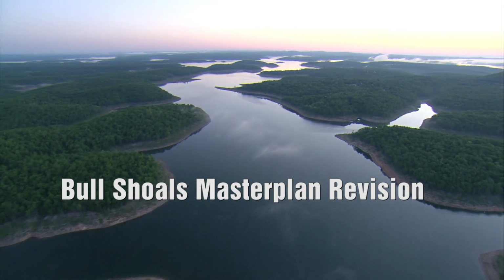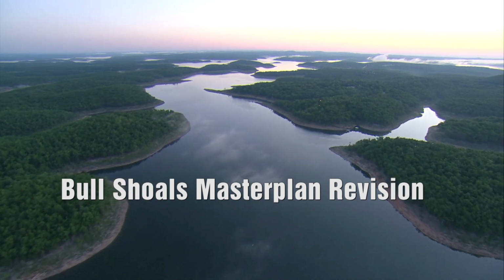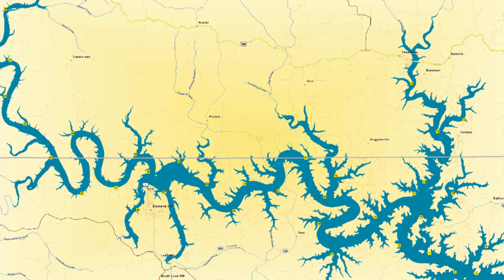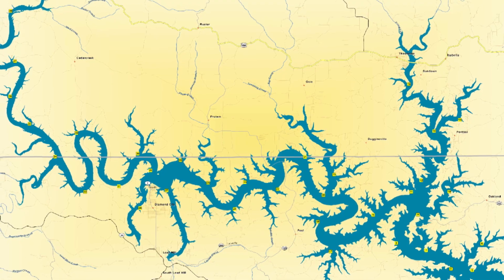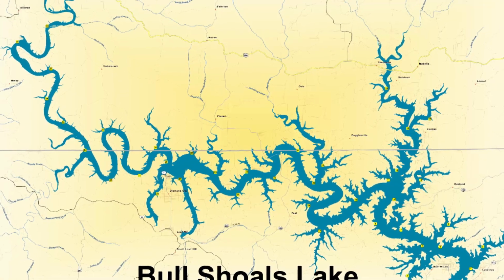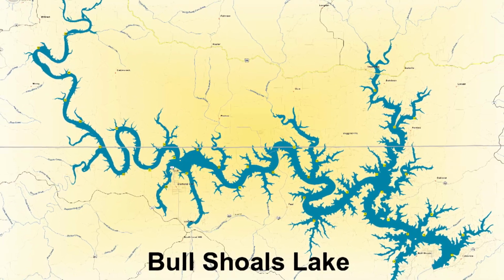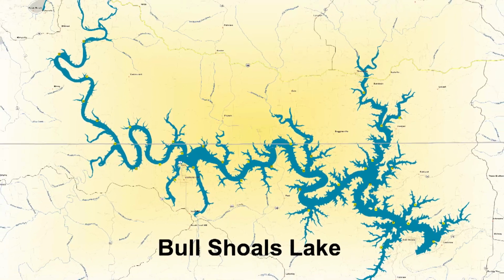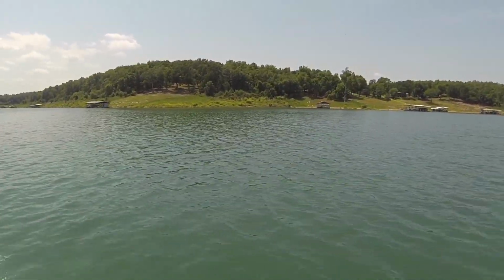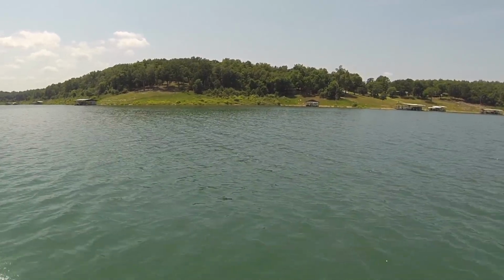Nestled in the scenic Ozark Mountain region of southwest Missouri and northwest Arkansas is an outdoor enthusiast paradise, Bull Shoals Lake. The project totals more than 104,000 acres with over 56,000 acres of land and 48,000 acres of water. There are 821 miles of shoreline around Bull Shoals Lake.